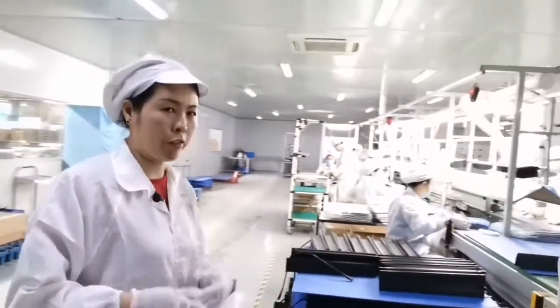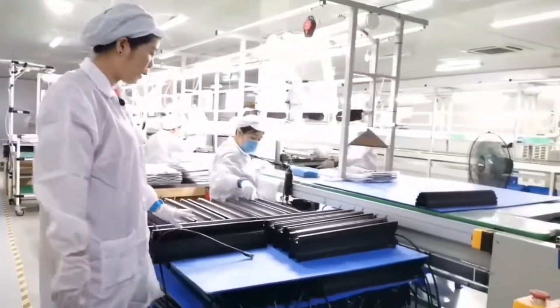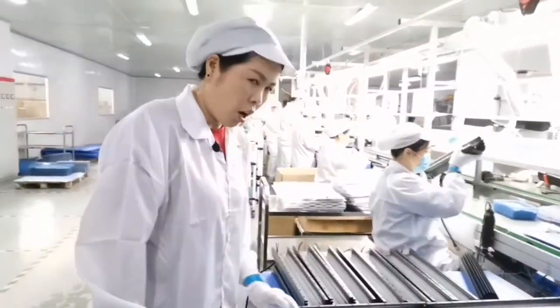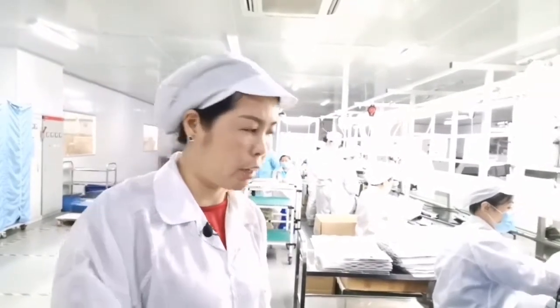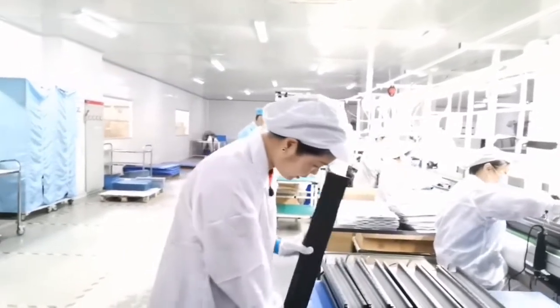All right, we will start one by one from the beginning. As the first step, we will use the extrusion aluminum housing, okay? The extrusion aluminum housing is also made in our aluminum housing workshop, so it comes from another workshop and arrives here for the assembly, including the powder coating.